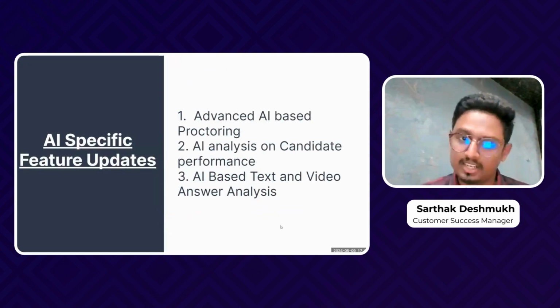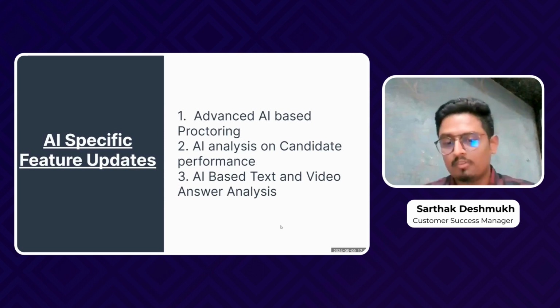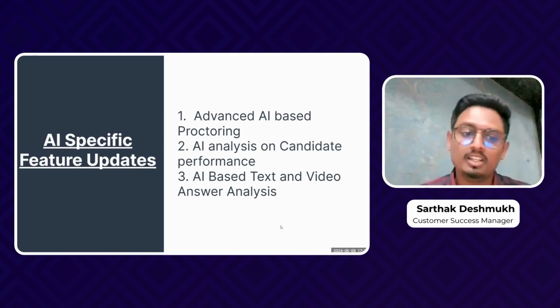Coming back to the product updates, in the last 6 months, our team, especially the product team, has been continuously researching AI. We all are aware that AI is the future, and we took it into consideration, and we did a thorough research on it, and we found out how we can implement AI in the recruitment or the screening of candidates. Thus, over the last 3 to 6 months, we started implementing AI one by one in all of our products and features. I would like to mention it one by one.